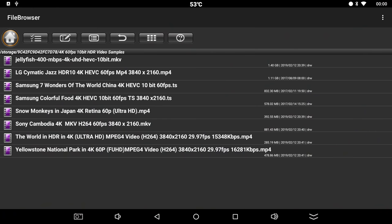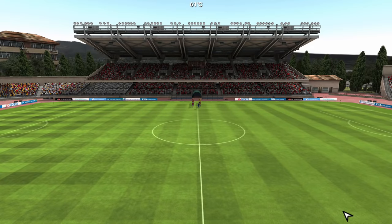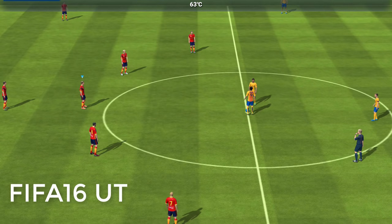The samples played okay, even the jellyfish video. However, the Cambodia video had some issues. I will now play a couple of games to test the 3D graphics performance.